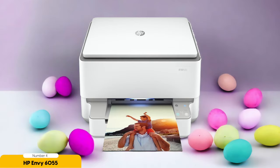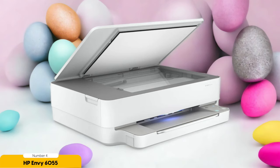The HP NV6055 also offers a hassle-free printing experience. It has a user-friendly touchscreen display that allows for easy navigation and settings adjustments. Additionally, it has a convenient automatic document feeder, so you can effortlessly print multiple pages without having to manually feed each one. In terms of print quality, the HP NV6055 doesn't disappoint.